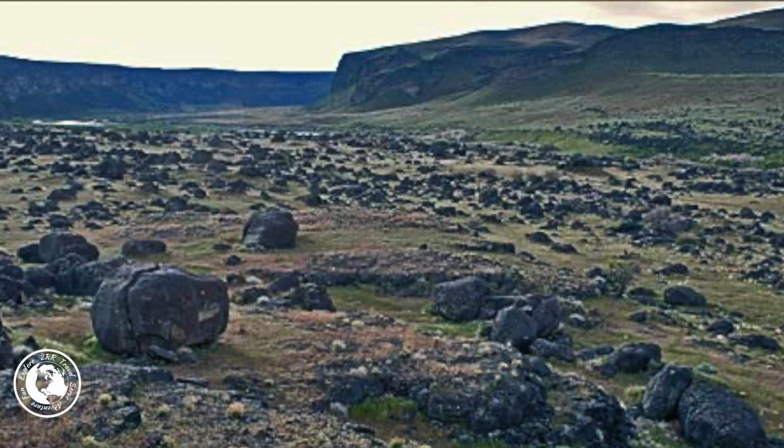One of the things we're going to watch for is melon gravel. These are giant boulders that were moved by the water. So yeah, it's boulder gravel.